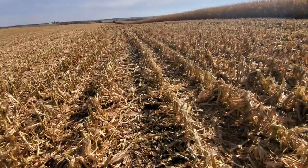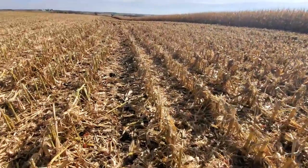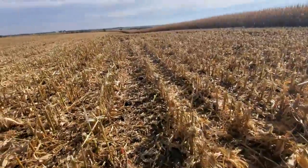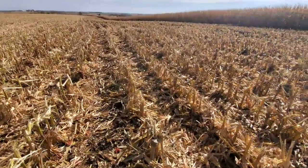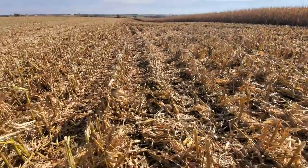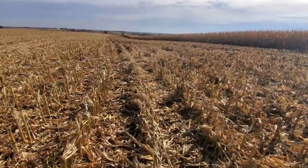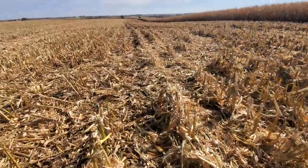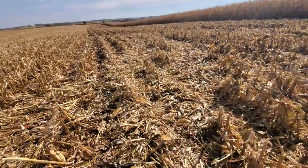Once I'm done filming this harvesting video, the stalks should be dry enough. I'm gonna go out with the stalk chopper, or the stalk shredder as some people call it, and shred the stalks on that corn we combined last week. And I think there's about 28 acres there, maybe. I don't even know if it's that much.